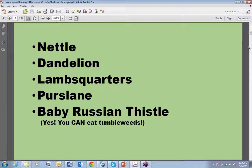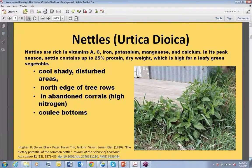So today we're going to talk about nettle, dandelion, lamb's quarters, purslane, and baby Russian thistle. This is one I just learned about last summer. You can eat tumbleweeds when they're small. So I've got some recipes for those as well. And I will pause maybe about halfway through, probably after lamb's quarters, for questions. So I'm just going to start right in with nettles.